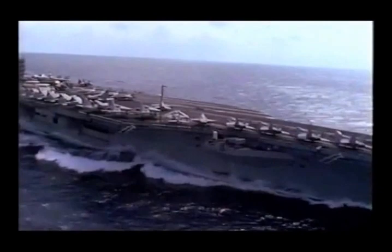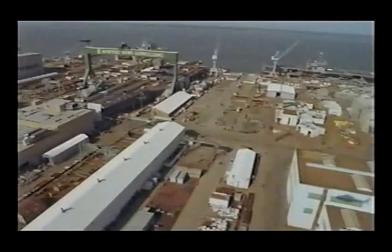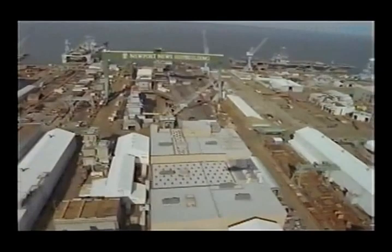Its 4.5-acre flight deck is as long as the Empire State Building is tall, and it could encompass 3 football fields. Construction of a Nimitz-class carrier represents the most complex shipbuilding challenge ever undertaken. Virginia's Newport News Shipbuilding Company has been at the vanguard of carrier design and construction for over 3/4 of a century. It is the only facility capable of building these mammoth warships.